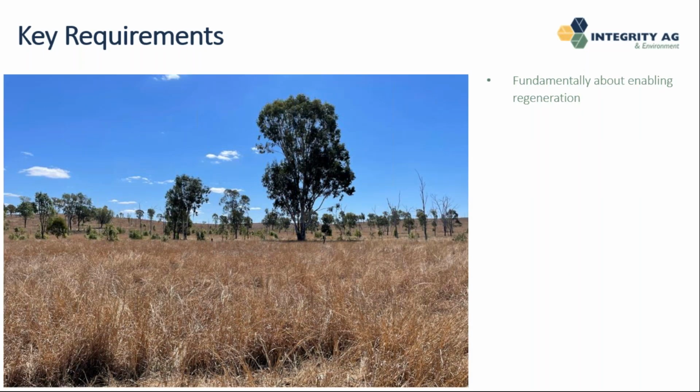Yeah, so just in terms of the key requirements, fundamentally, of course, it's all about enabling regeneration. So when we're talking about there, we're going from below 20% canopy cover and regenerating to exceed 20% canopy cover, typically within 15 years. It's the standard time frame that's needed. And of course, we're doing that through additional and new management activities, and that's what we talked about earlier. Those additional activities need to be materially new, needs to be activities which assist and support the regeneration of that area.